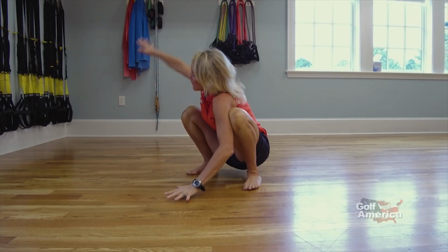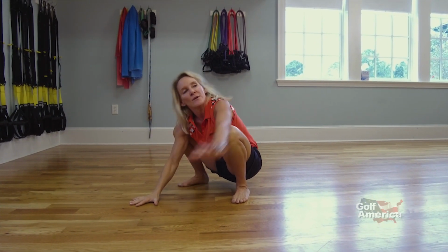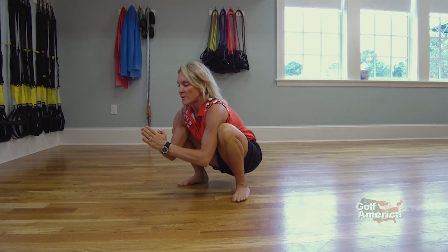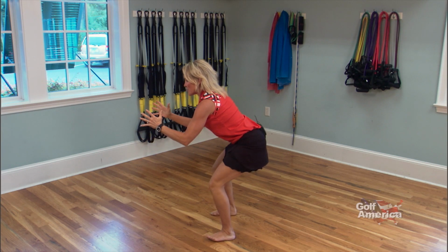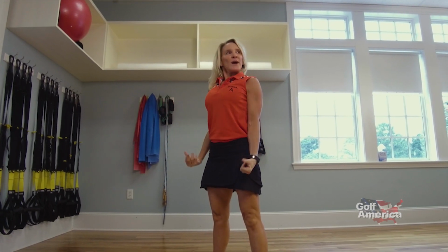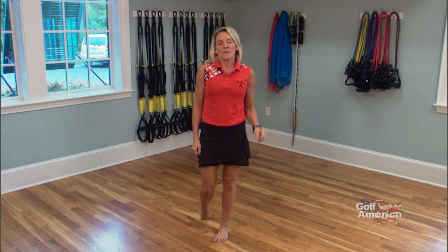Maybe we can go up and rotate, backswing. Bring your hand back down. Maybe you can go up into follow through. Bring your hands back down, working on your posture. And then start to come back out of it. Push through your heels, nice flat back, still staying in your golf stance or athletic ready stance, and then stand back up. That is a deep squat assessment.